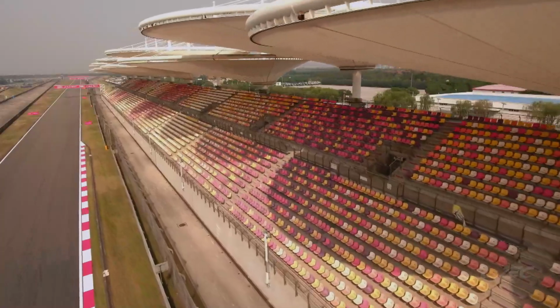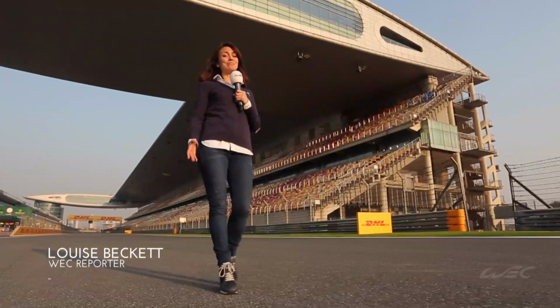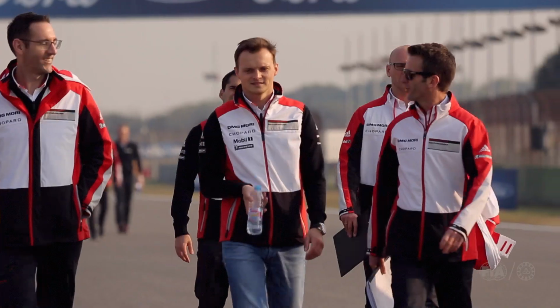It's the penultimate round of the 2016 FIA World Endurance Championship, and we've made it to the mightily impressive Shanghai International Circuit. It's 5.4 kilometres of demanding track, long straights, tight turns, and it all starts with that never-ending right-hander at turn one. So let's see what the drivers make of it.